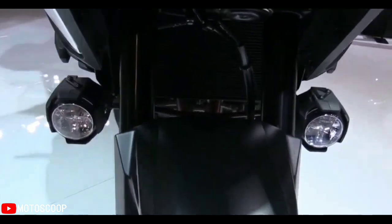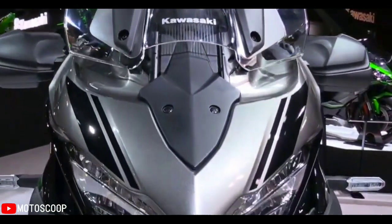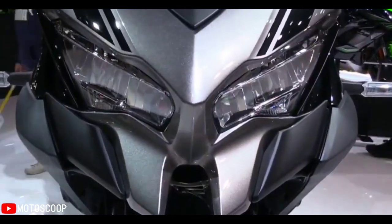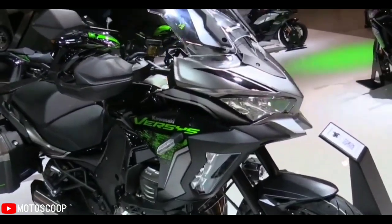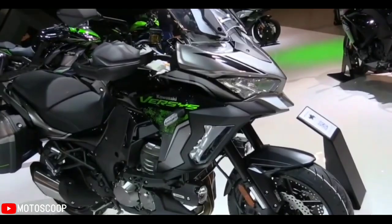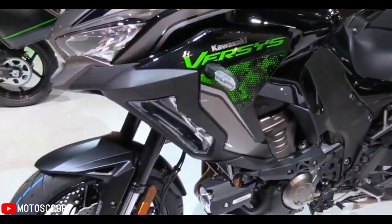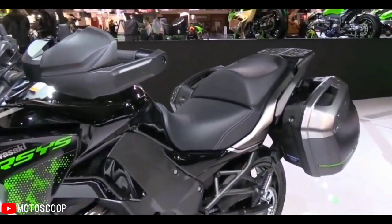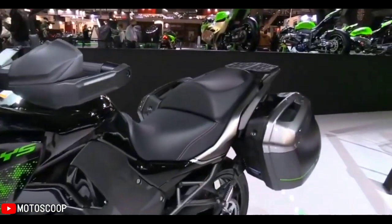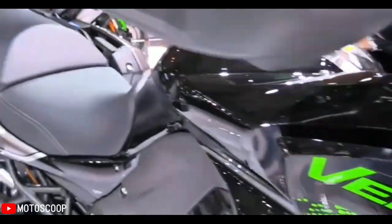In the UK, the 2022 Kawasaki VERSYS 1000 Adventure Touring motorbike carries a starting price tag of £10,399, around 10.5 rupees lakh. Pros: sharp looks, deliberate viewpoint, standard riding quality. Cons: not an off-road bike, lack of electronics in comparison to its competitors.